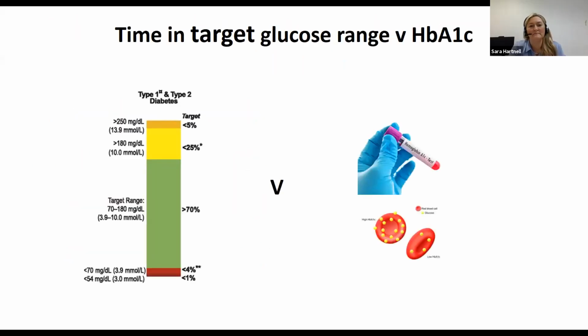Thanks, Charlotte. So historically, we've looked at how well someone manages their diabetes in terms of measuring their HbA1c, but that's not actually a great measure because it doesn't tell you much about the ups and downs. It just gives an average. So it's fantastic now to have systems where we can see what the glucose levels are doing all the time and measure glucose in terms of time in target glucose range.